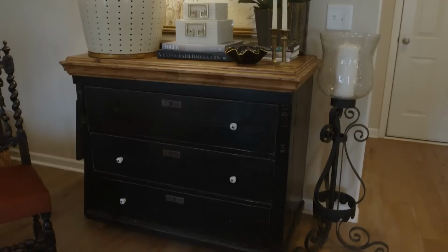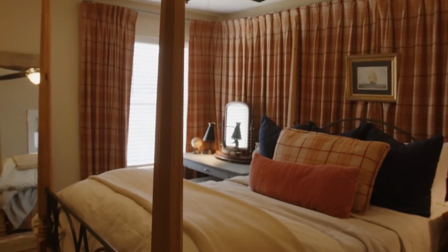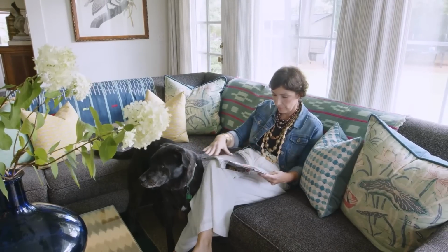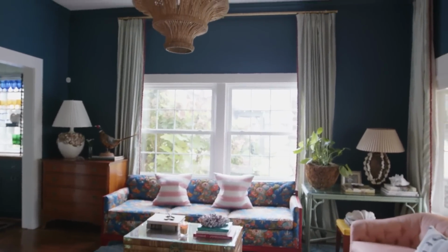Next, we visit a beautifully curated home where a designer and his partner embrace the art of DIY, transforming their space with vintage finds and meaningful treasures. Finally, we tour the Birmingham home of an interior designer, where coastal furnishings and charming antiques create a welcoming and lighthearted atmosphere.